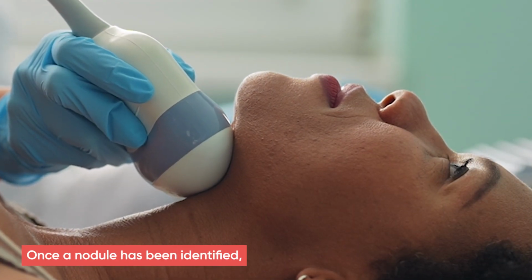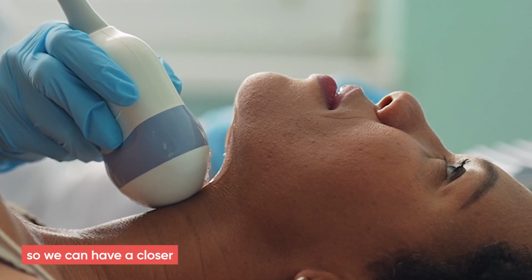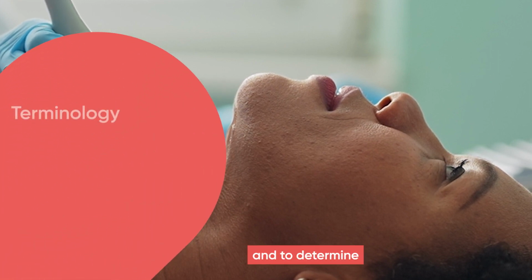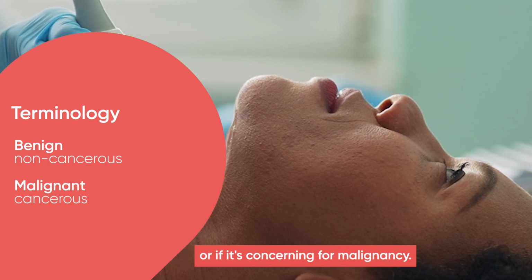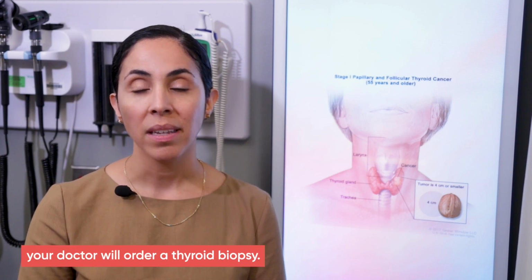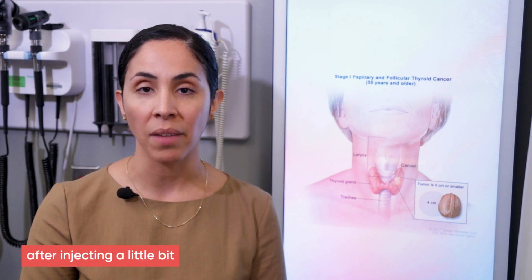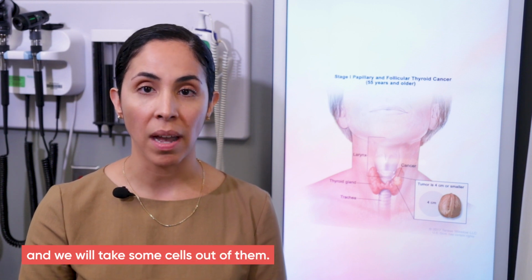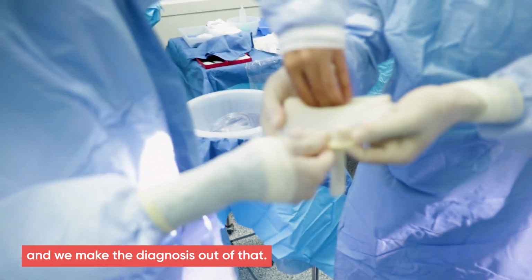Once a nodule has been identified, usually your doctor will order a thyroid ultrasound so we can have a closer look at the nodule and determine if it looks benign or if it's concerning for malignancy. If the nodule is large or looks a little bit concerning, your doctor will order a thyroid biopsy. This is just a very small needle that goes in your neck after injecting a little bit of numbing medication, and we will take some cells out. The cells will be looked at and we make the diagnosis from that.